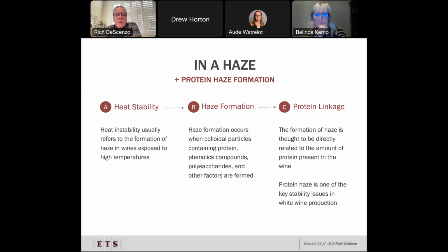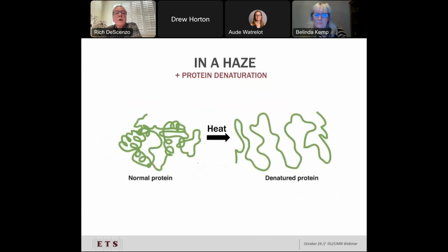So I would say, other than oxidation, protein haze is probably one of the biggest problems in wine stability. It is one of the key stability issues. And if you're going to ship your wine anywhere, to wine club members or to distribution outlets, the wine has to be heat stable. So what causes heat instability? What causes that haze to form in the wine?